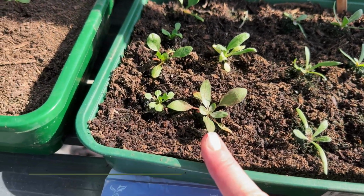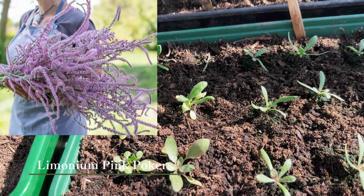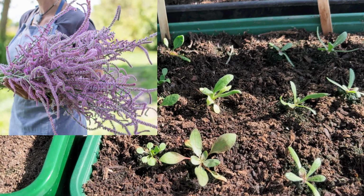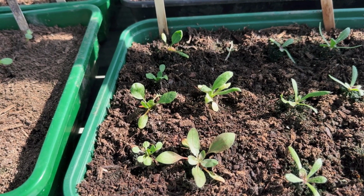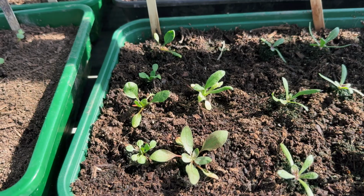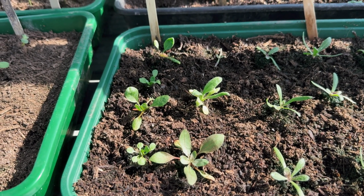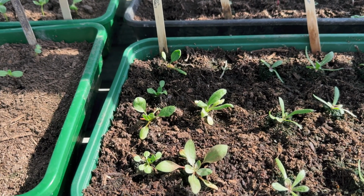This one at the end here, the pink pokers, isn't really classed as my first year, but I got no flowers from it last year. So I'm hoping I have done better this year. I certainly have more plants, and I'm hoping I can raise more into full-grown plants and that they will take me through and produce some flowers. Fingers crossed. So those are pink pokers.